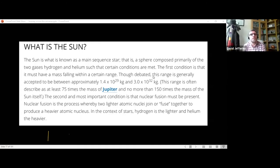And the conditions are met. The first condition is that it must have a mass falling within a certain range, which our sun has. Though debated, this range is generally accepted to be approximately 1.4 by 10 to the 29 kilograms, one with 29 noughts after it, and 3 by 10 to the 32, so it's 3 with 32 noughts after it. Its range is often described as at least 75 times the mass of Jupiter, and no more than 150 times the mass of the Sun itself.